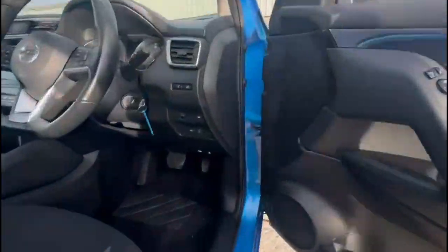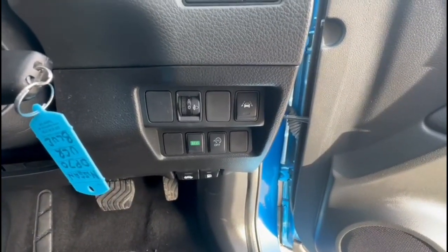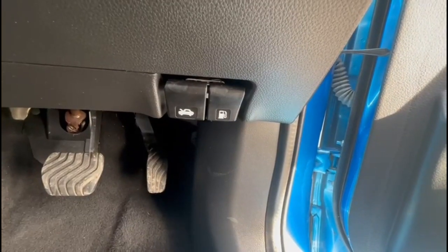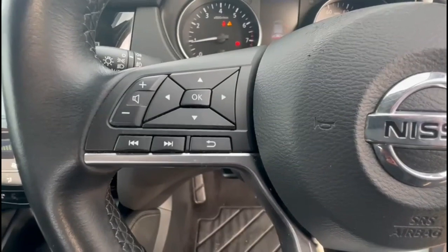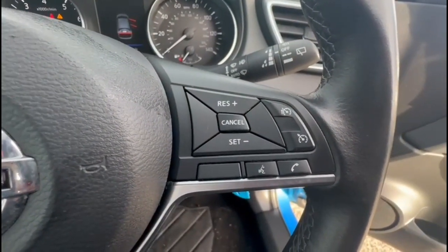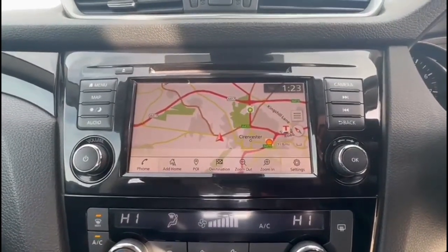As we head inside the front, lane departure warning, multifunction steering wheel with audio and Bluetooth controls plus cruise control, which is great for controlling your speed. Nissan Connect Evo touchscreen with satellite navigation.